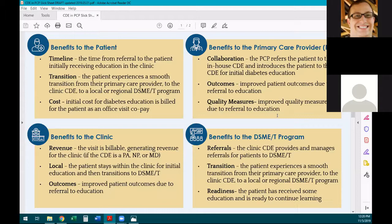It also provides a little bit of a transition, keeping the patient in their primary care clinic for that first visit with a diabetes educator. And then also the cost, as it's billed differently as well. Then there are benefits to the clinic. There's a little bit of revenue to be able to sustain that position. It's an initial visit that's local, where the patient stays with the clinic, and then of course the improved patient outcomes. Those outcomes also carry over for the primary care provider, along with increased collaboration and improved quality measures due to referral to education.